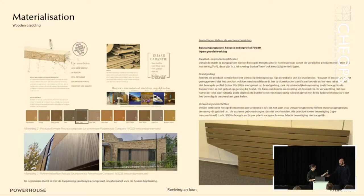The wooden cladding, yeah. We had these talks, like Megan referred to, with the municipality, with the beauty committee, and in the design that we made, we want to refer to the bunker, and part of it is referring to the wooden planks, which can be found in existing buildings. And together with the municipality, we decided to put Resista as a cladding on the facade, in which we could also have the same tones as the wooden planks that you would normally use, but in a more sustainable way. Because Resista is a composite, it's an extrusion. And in this case, we could make the planks as we wanted with wood.